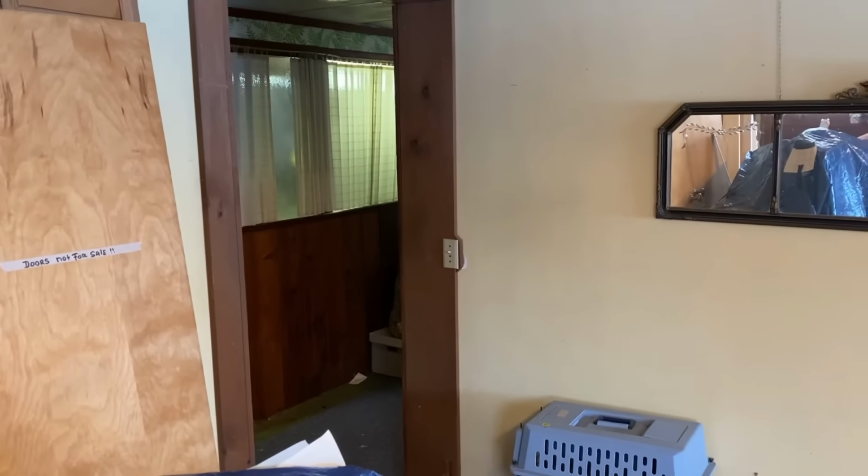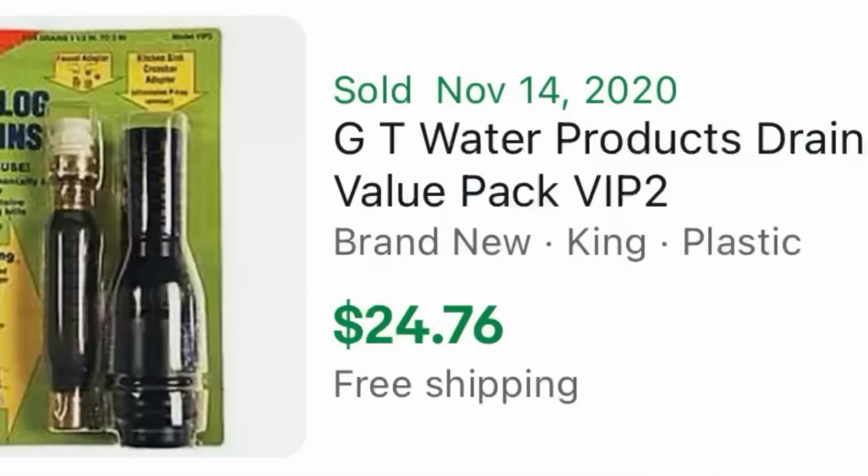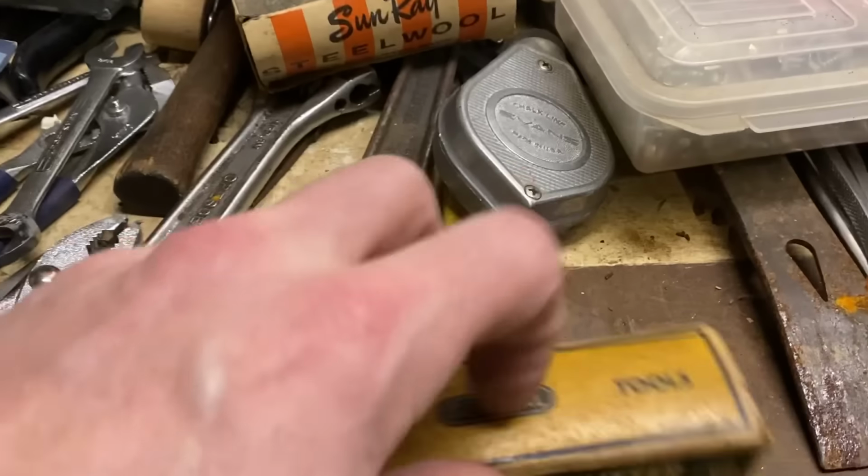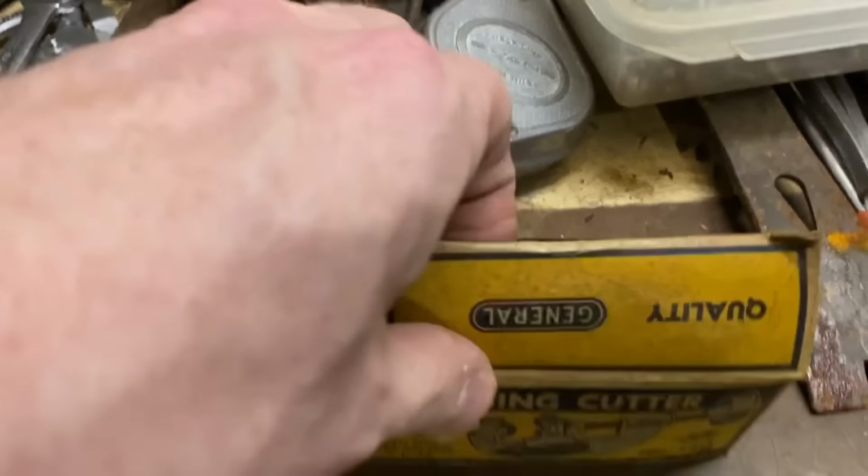This is another great example. It's something a lot of people would pass by, right? Like this drain unclogging system by Drain King. But look, this sold for $25, and I think the cheapest right now that it's online for is around $30. So these are types of things I want to clue people into.